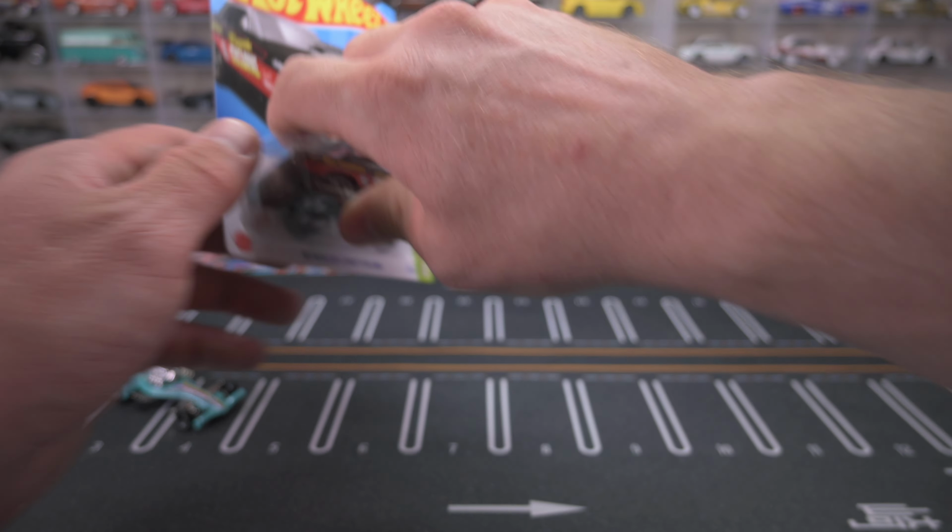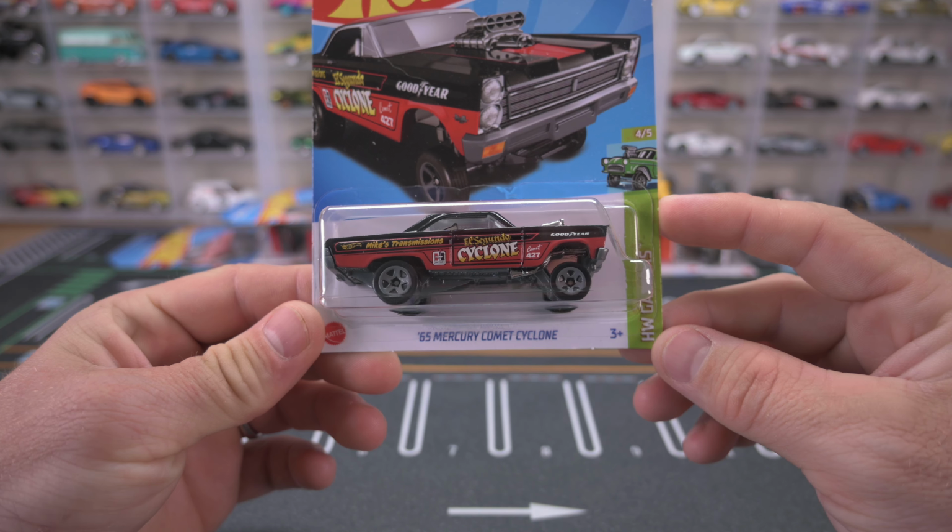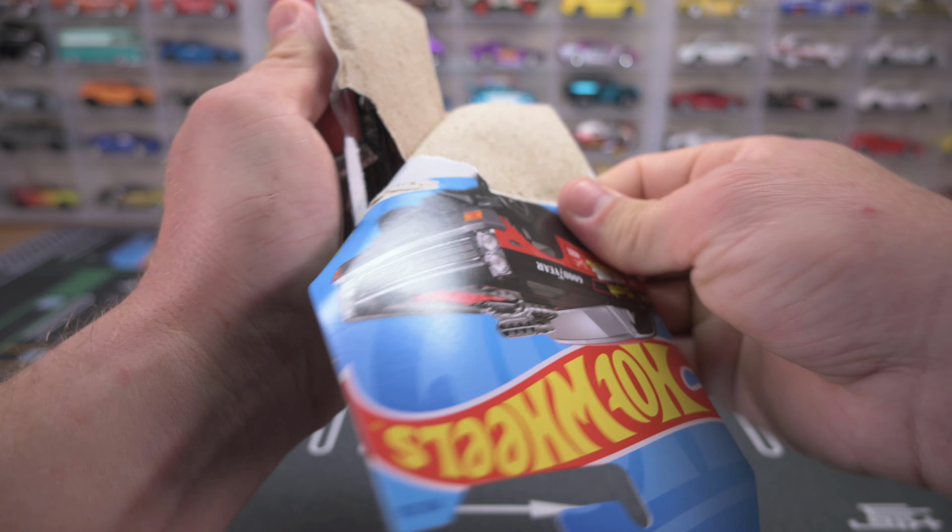Now let's go ahead and move on to what would be the super treasure hunt, the 1965 Mercury Comet Cyclone. And this would be the super treasure hunt for this case, sorry. But I have not pulled that super treasure hunt yet. Hopefully, keep my fingers crossed that I do find one. I think this one's really cool. It's got like the same paint job as the Audi Avant that we seen last year. That's what it would have if it is a super. It'd be like that gray Spectre Flame paint. Super cool. All right, let's go ahead and check it out. Let's get it open.